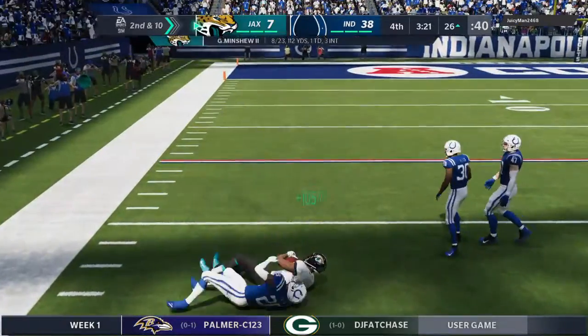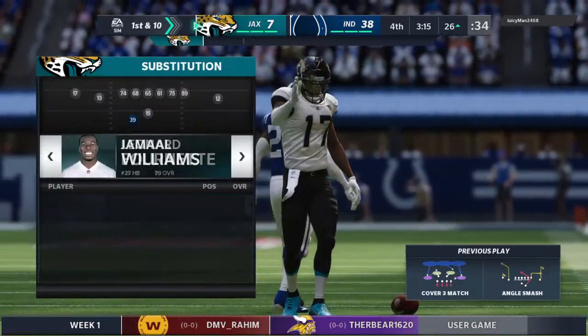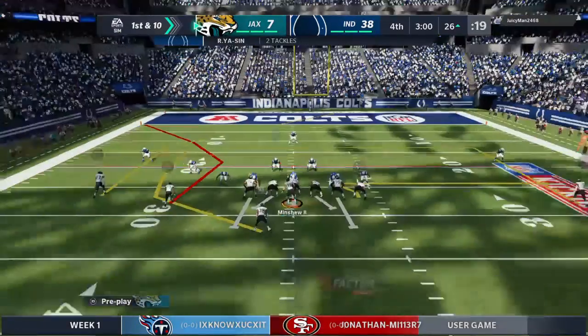Minshew on target here to Chark. And they'll get him to the ground. He has another first down at the Colts 26. 16 yards, a first down. That's just his 2nd catch of the game. They wanted to keep him silent. They have kept him silent.